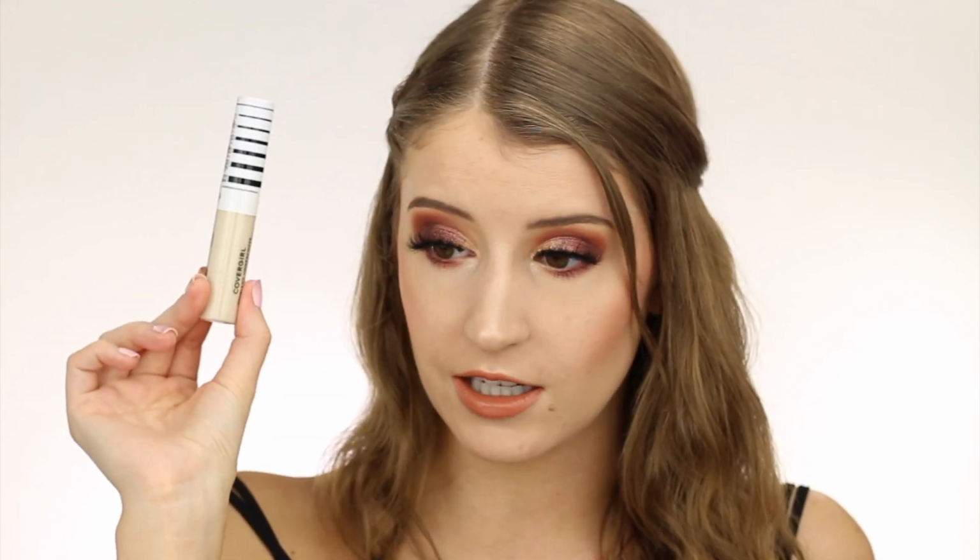These shades will be really good to cover up blemishes on the face because they are a little bit darker. I always like a little bit lighter of a shade underneath the eyes. So far, I am really liking this concealer. I feel like it looks really nice. It did blend out so easily.